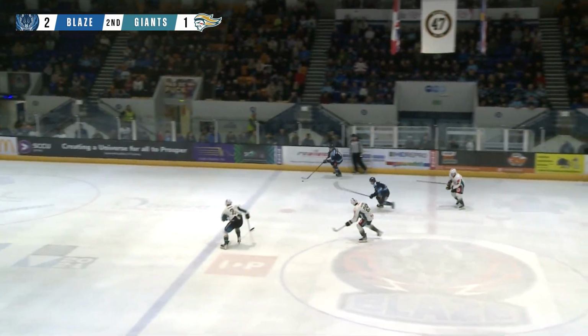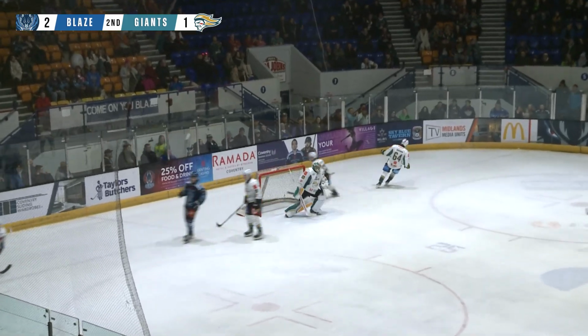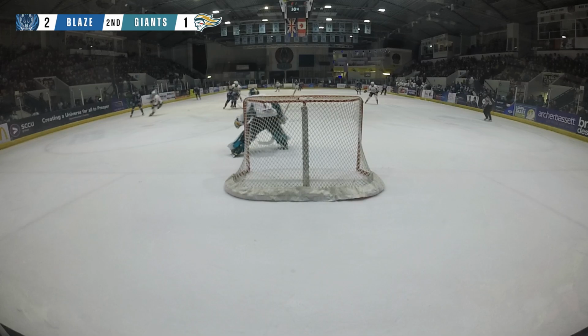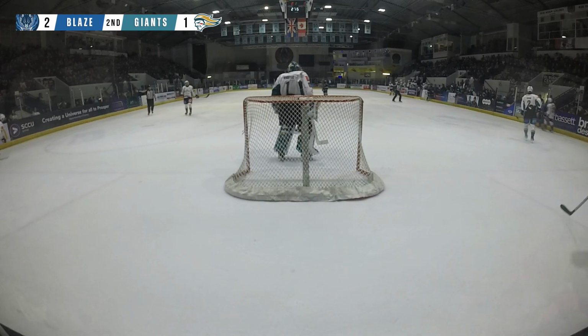Yeah, great bit of work from the Blaze. You know, Kukali threads it through to Talberg, who then finds Kobe Roth. Very nearly lofts it backhand, but Whistle makes a great stop. You know, backwards and forwards between these two teams, and chances are plenty.